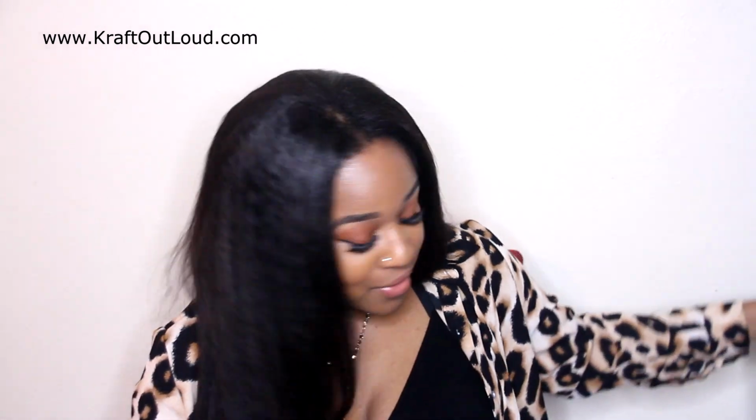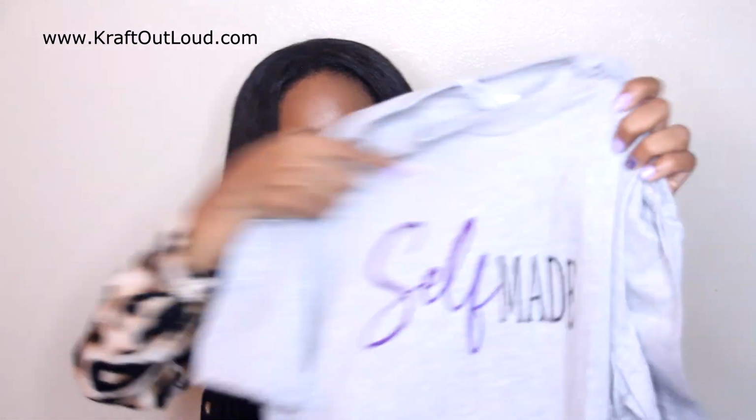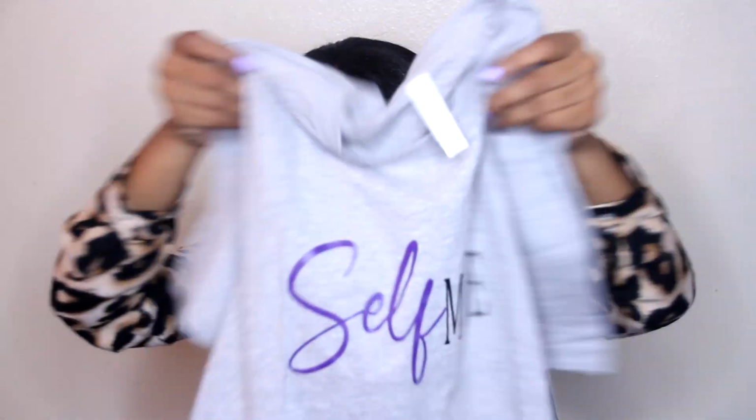Alright, so I have a package here from Craft Out Loud. And they made me two custom shirts, and this one says self-made. Really like this shirt here.